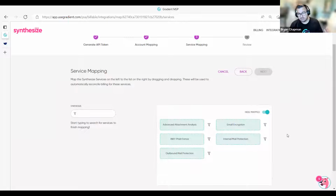This is where we map services again from your INKY partner portal to that of your PSA catalog, your product catalog, your service catalog. You can do a partial search and find your particular product here. The great thing is also to toggle that hide mapped. This is where we can then do a many-to-one service mapping. As Matt alluded to, INKY is pulling seat counts from Google Workspace and Microsoft 365 based on those mailboxes.